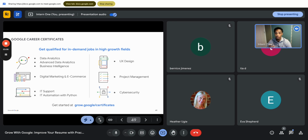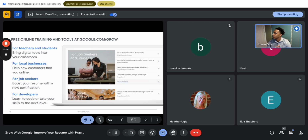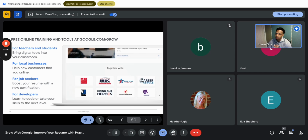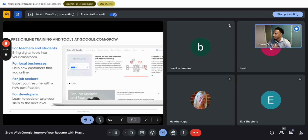And there are also Google Career Certificates. Other than your resume, some of these certificates can really help boost it up and make it look good. I actually took the IT Support certificate. I have one of those. All of these are really helpful when you're trying to land, especially, that first job, just to show that you already have some experience. They also have a lot of free online training and tools on google.com/grow. So take a look at some of that stuff. It's very interesting, some of the stuff that you'll find there.